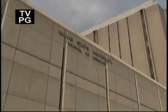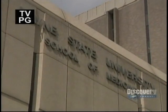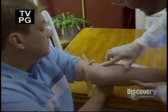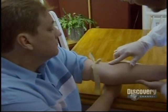In a medical research lab at Michigan's Wayne State University, our remarkable conspiracy test is underway. The blood samples from our 5 Gulf War volunteers have now arrived at the lab. We are trying to answer a question that has not been answered for 15 years. Is there or is there not an illness called Gulf War syndrome?